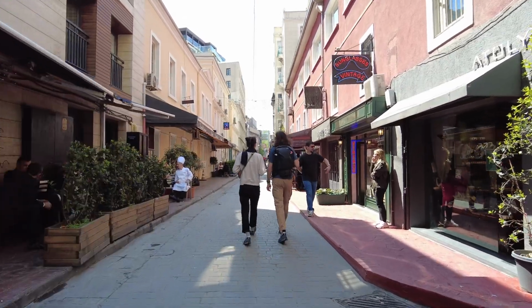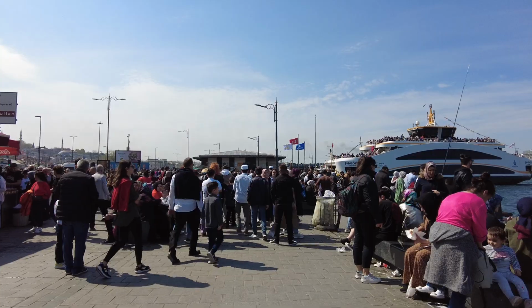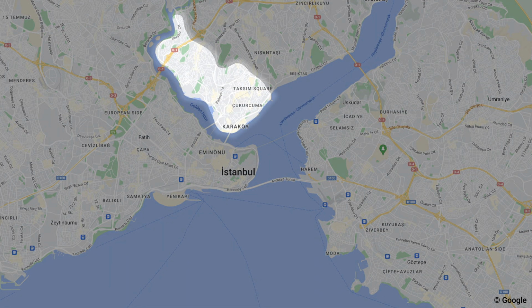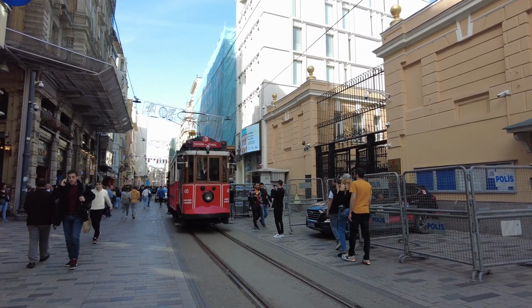If it's your first time visiting Istanbul, there are two main tourist areas and the Asian side of the city that are probably on your radar. The first main area is Beyoğlu, which includes the well-known Galata Tower, which played a major role in the fall of Constantinople. There is also Istiklal Street, which is a major tourist shopping area.